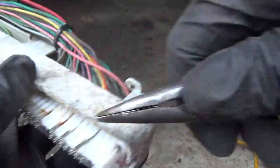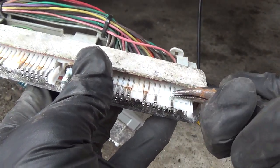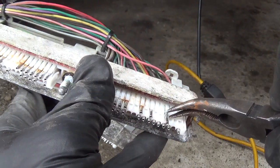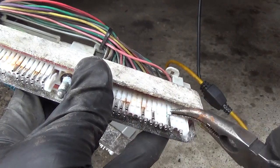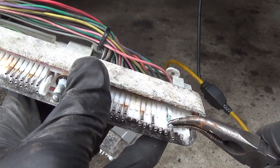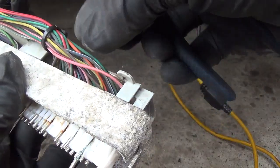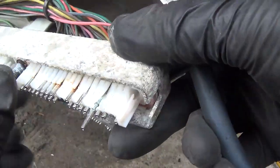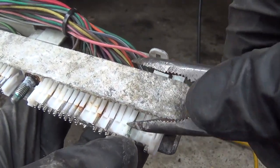Yeah. I don't know if we can pull this through a little bit. Work on it out here. I don't want to pinch it shut either. Just carefully. Oh man, the green crusty's got the best of this one, huh? Oh my gosh. The brown and white wire. So, that corrosion got in there.